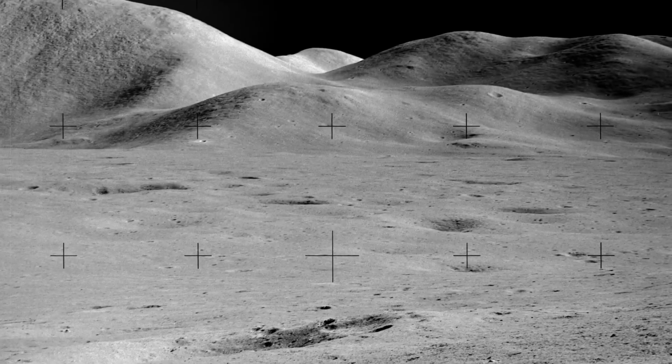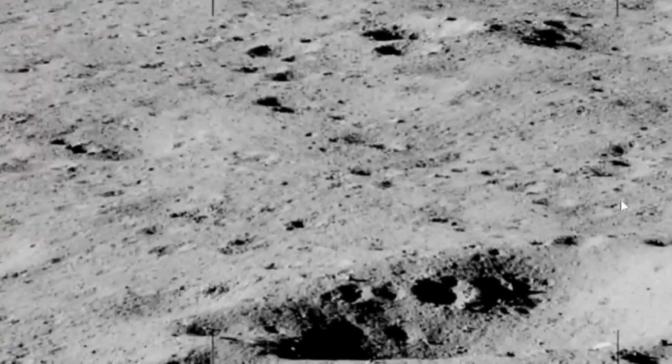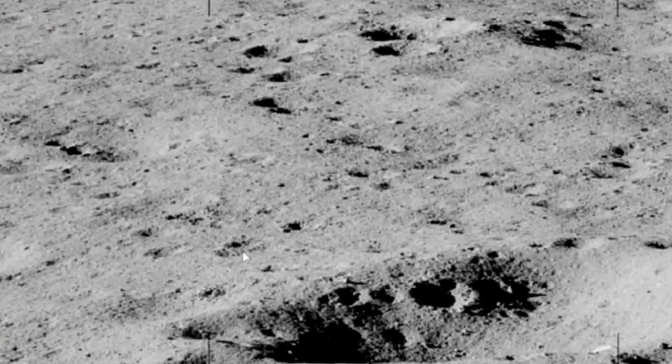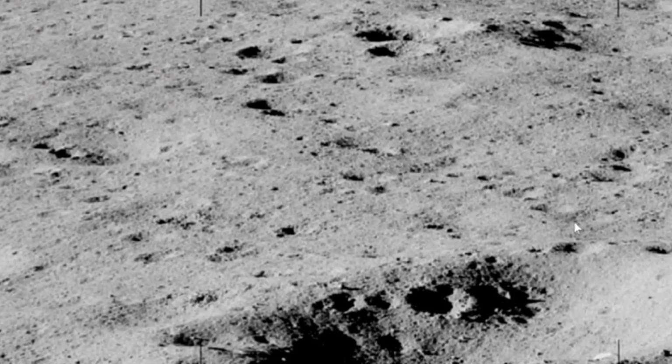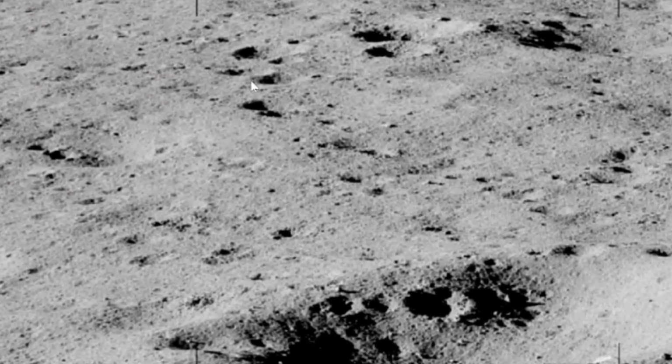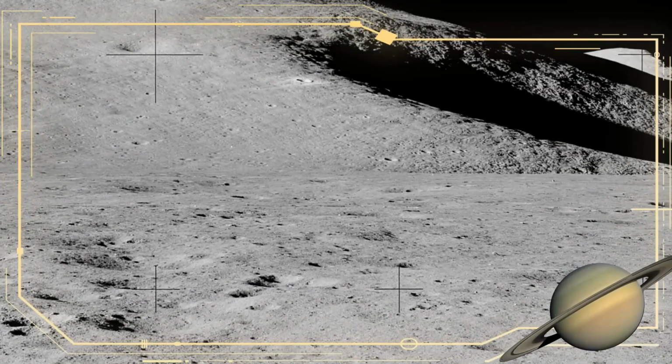This is stand-up EVA Apollo 15. Okay, yep. This is before they get out. And you can see the footprints. Why can you see footprints before they got out? You can see them. This is the stand-up. We're going to come back.